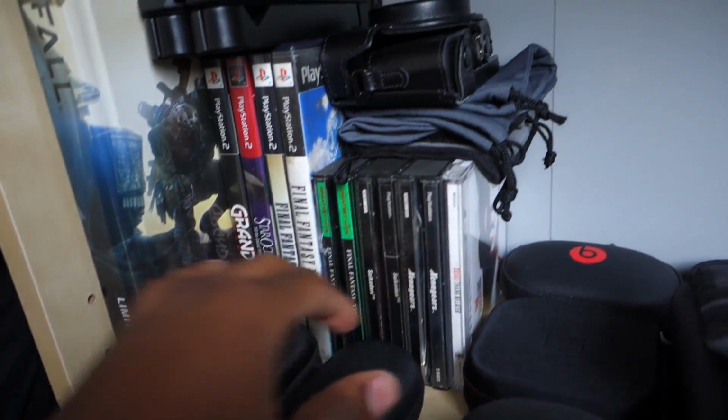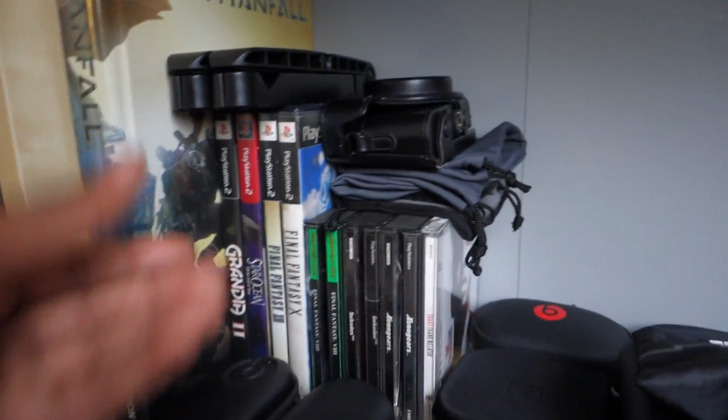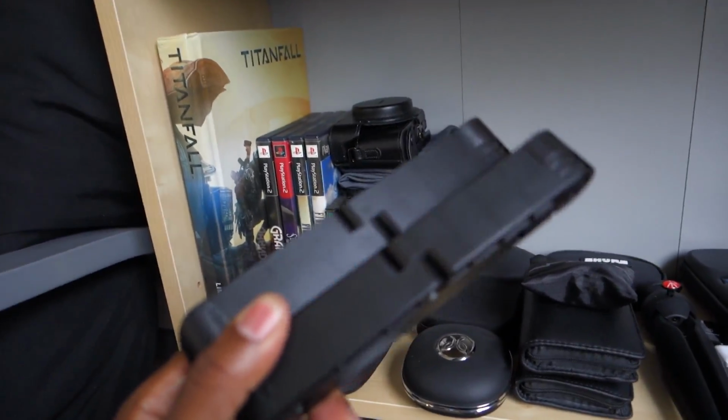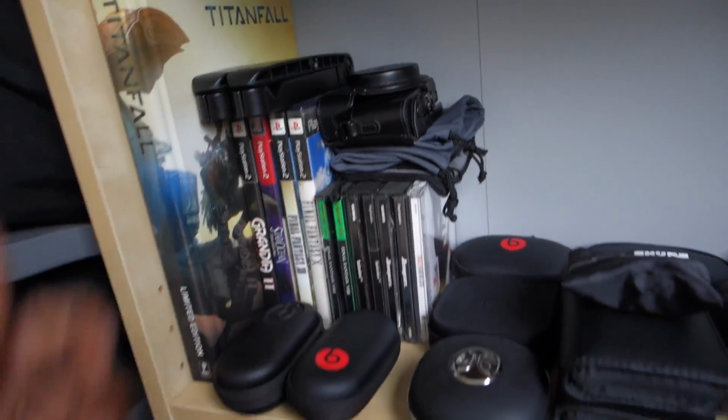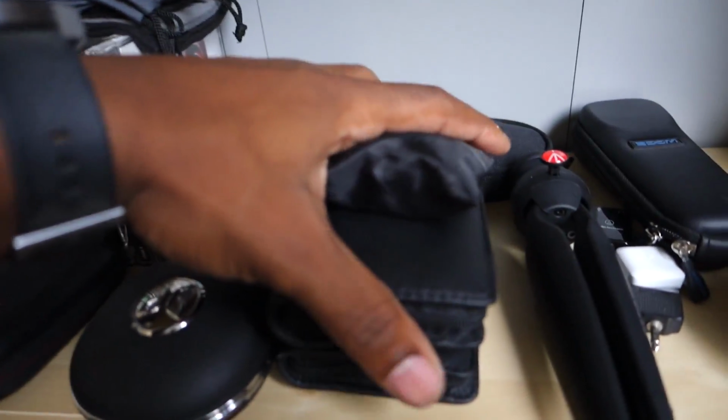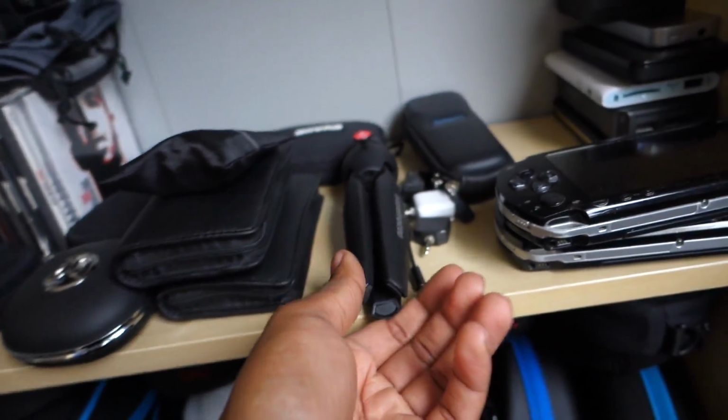And down here, I've got some old school games, some PS2, PS1 RPGs. I've got some very cool tablet stands. These are a must-have if you're a frequent tablet user. Let's see, I've got some in-ear buds all right here. I've got quite a few of them. Top 5 video coming soon, so definitely check that out.